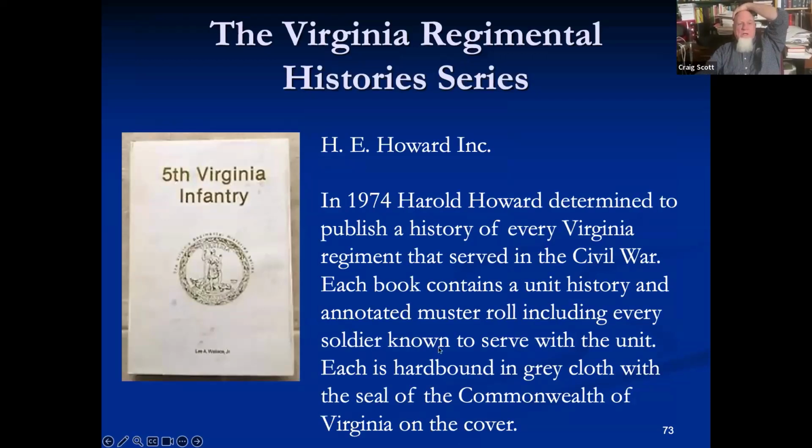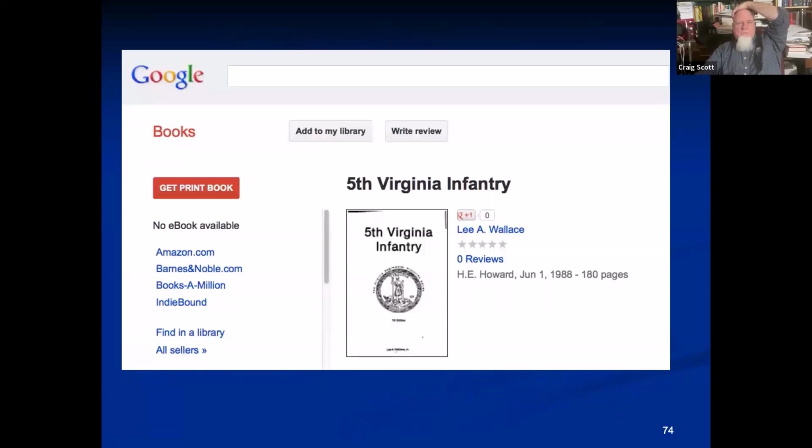And this is the one on the 5th Virginia Infantry, and pieces of it may be available out there. The 5th Virginia Infantry is written by Lee Wallace back in 1988. You may be able to find it on Amazon, Barnes and Noble, Books of Maine, or somewhere else like that. If you're looking for a driver book, Heritage Books has recently reprinted all of the driver books.